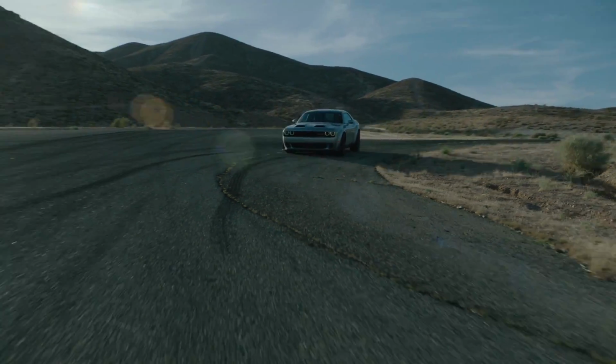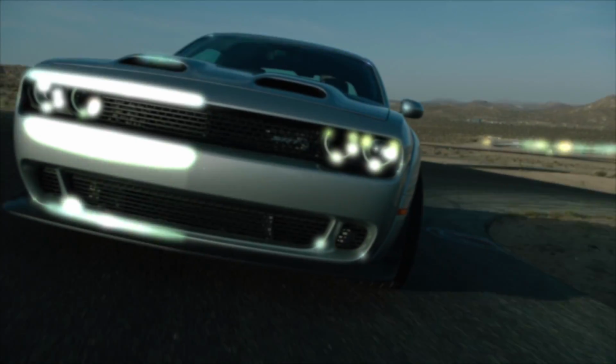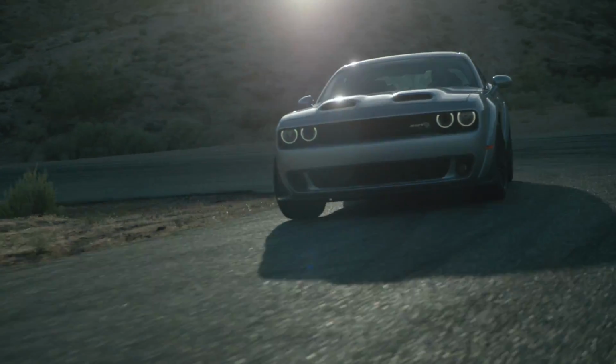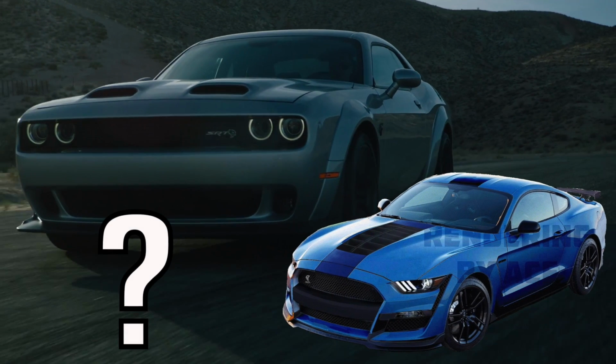Now, as far as transmission goes, you can only get an 8-speed automatic, which is a little disappointing, but it does make sense considering it is the Demon engine. Plus, the 8-speed automatic will be faster. But here's the real question. Is the Hellcat Redeye Dodge's response to the upcoming GT500?